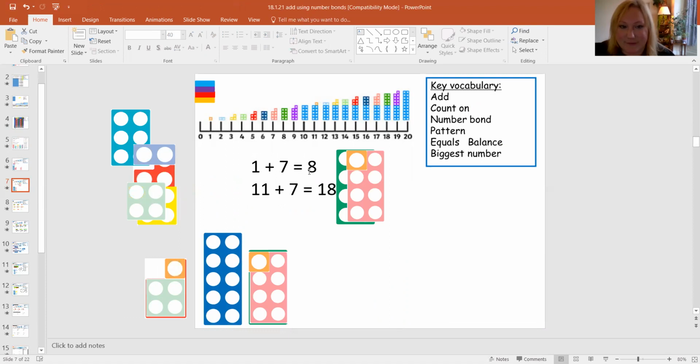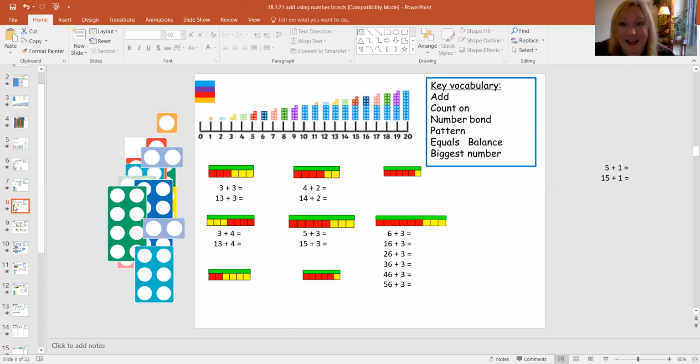Here I worked out 1 add 7 equals 8, we worked out. So that means that 11, 10 and 1 makes 11, add 7 equals 18. And then some of you even did some patterns using these bar models. You thought about what the whole number is, and you thought if we've got two parts, what they make when they come together into the whole, and how we could use that fact to find out even more.